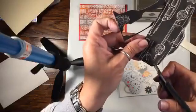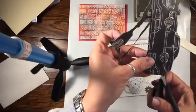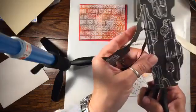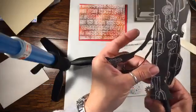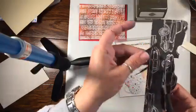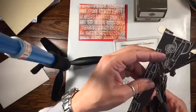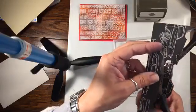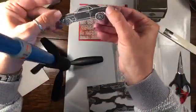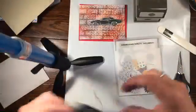Get the back of this. Woo-hoo-hoo. So is there any one thing you guys are specifically looking forward to in the new catalog that you've seen a peek of or anything thus far? Because there are a few sweets that I just cannot wait to be able to share with you guys, like the peacock. All right, so there's our card. That was pretty simple to cut out.